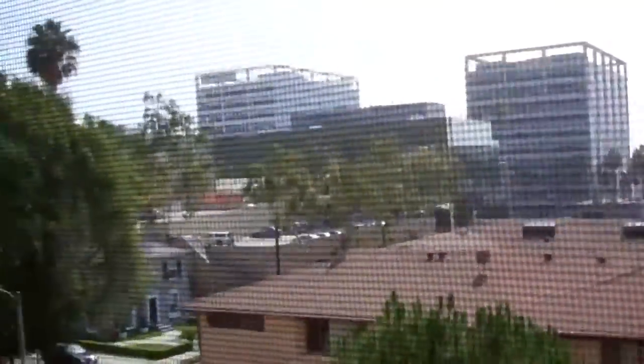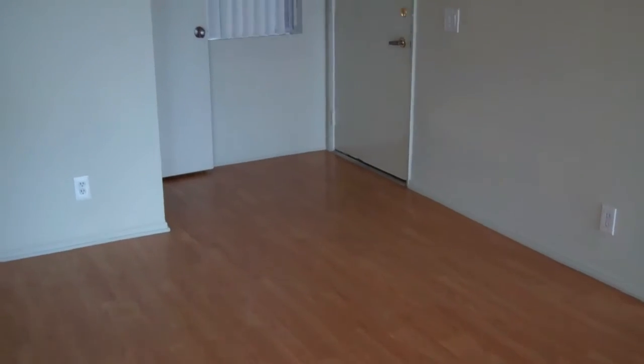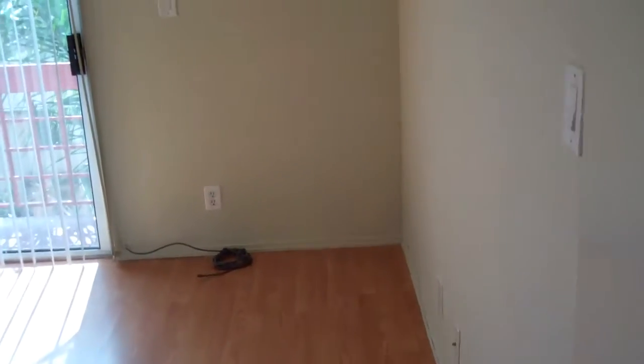Great views of Hollywood from your living room and your balcony. It's the front door entrance with vertical blinds, and there's the coat closet. And then into the second bathroom, and right across the hall is the second bedroom.